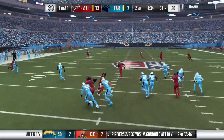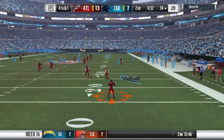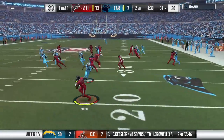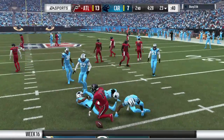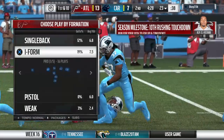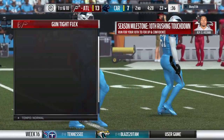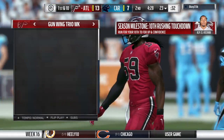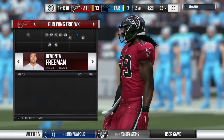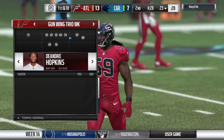He gets this one away, and boy, it's another boomer. This is taken at the 18. 45 yards, that's what the punt goes for. 5 on the return. And it'll be Falcon football as they take possession. Atlanta now coming out on the field.